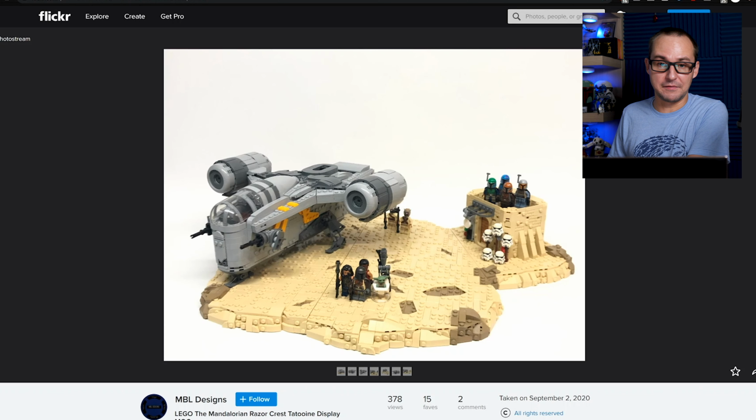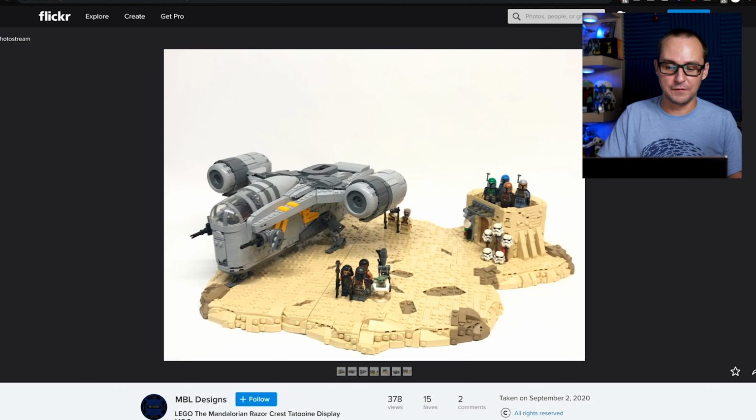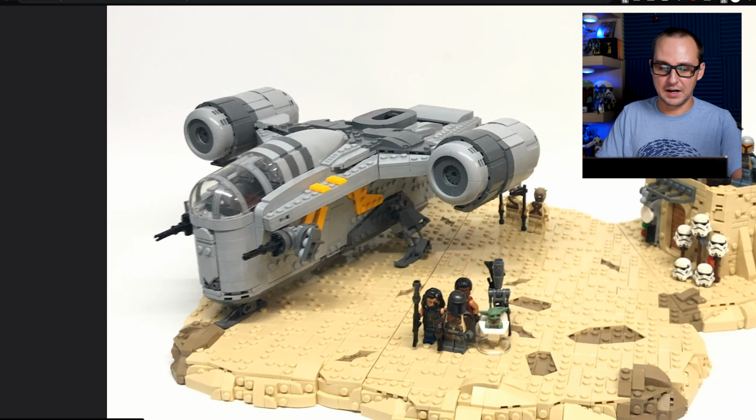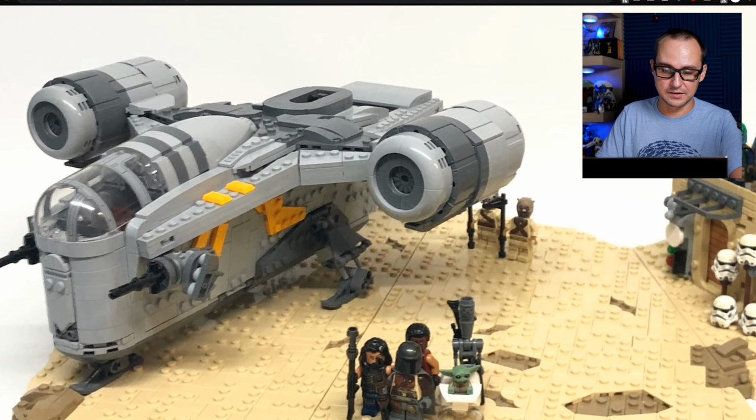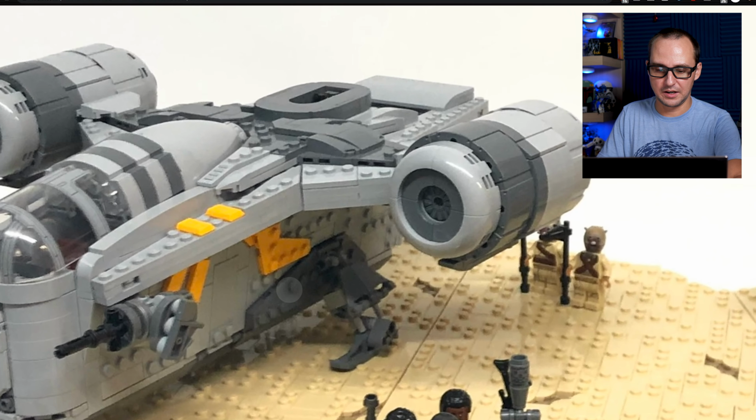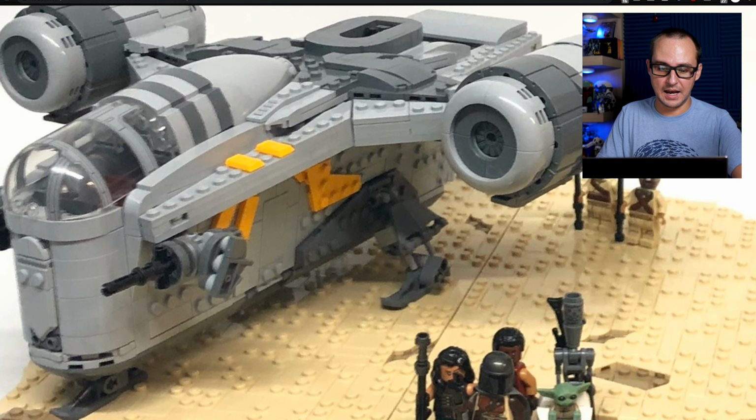MBL Designs is coming up with an awesome, very relevant topic of the Razor Crest. Right now, you can see he took the official set, especially you can see by the canopy that he really was inspired by this one and made a really cool MOC. Especially I like the engine's design, and I think the accuracy is a bit higher in his design, especially the angles when it comes to the engines right here and the orange elements. Instead of stickers, he went for brick built orange.